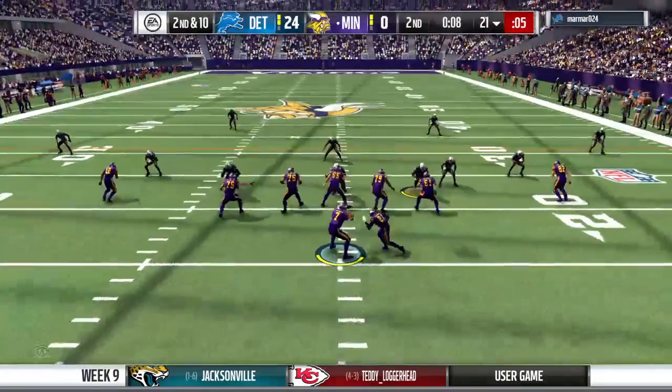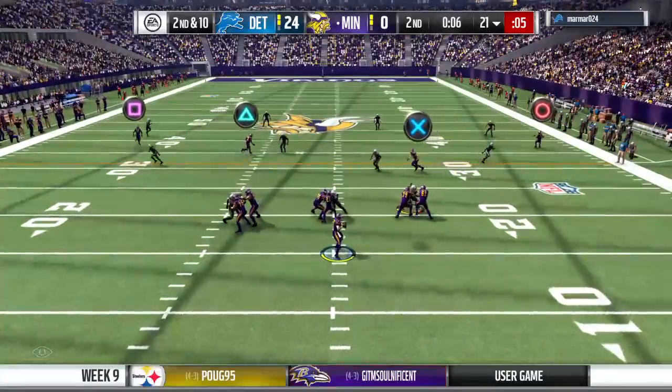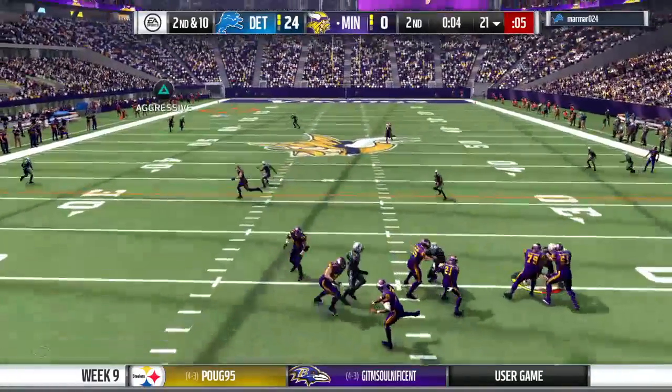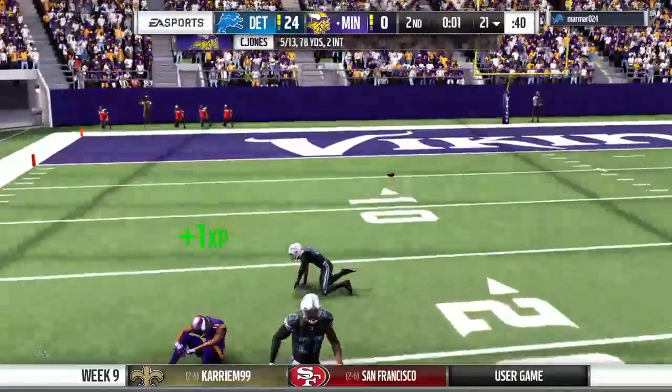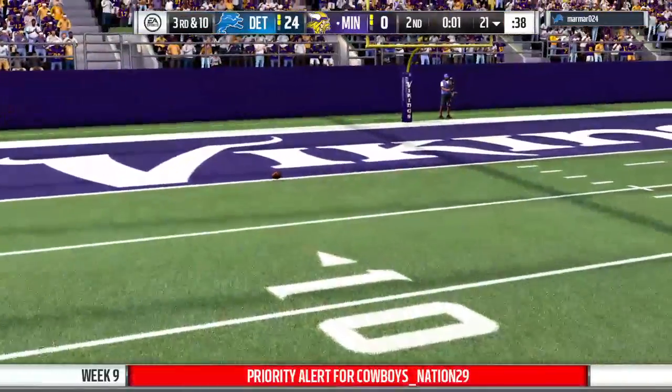Grand 38! On play action, they'll throw. He's got time. He sets to fire deep. And this will be incomplete. 1 second left to go.